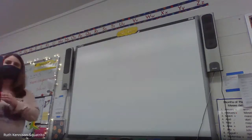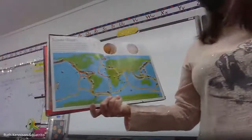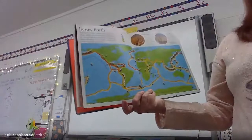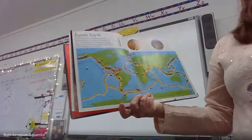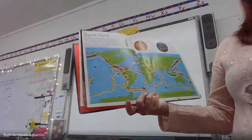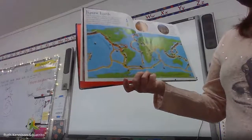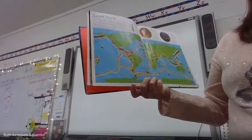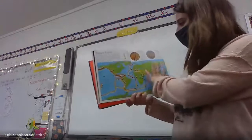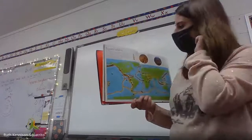Jigsaw Earth. The Earth's crust is broken into pieces called plates, which are always moving. Sometimes we can feel the movement as an earthquake. Many volcanoes occur in a place where plates bump together or pull apart. Okay, and then when we're looking at this map here, it's got a key, and it's got a little triangle with like smoke coming out of it.